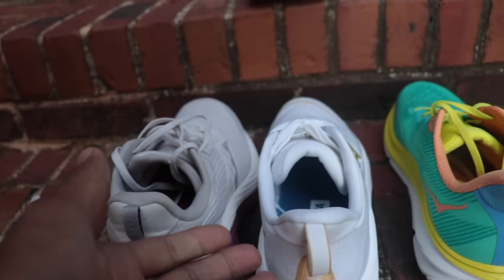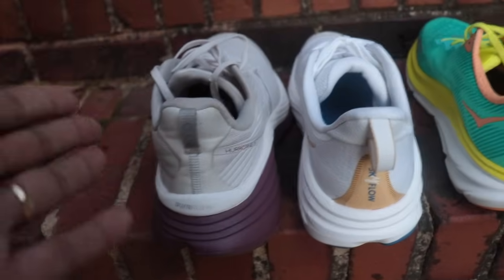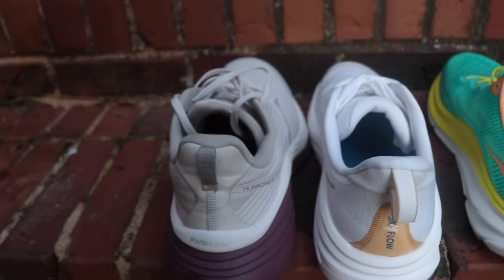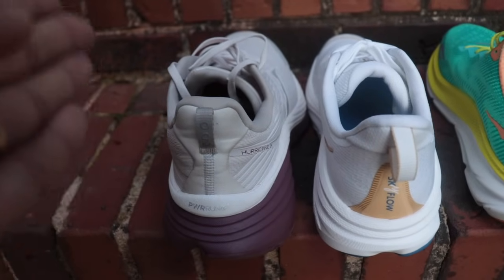You have shoes that are stealing your technology and offering a little bit more than the previous versions had. And when I'm saying previous version of the Skyflow, I mean the Bondi. So Hurricane had the Bondi in its scopes and does it a little bit better, at least on paper.